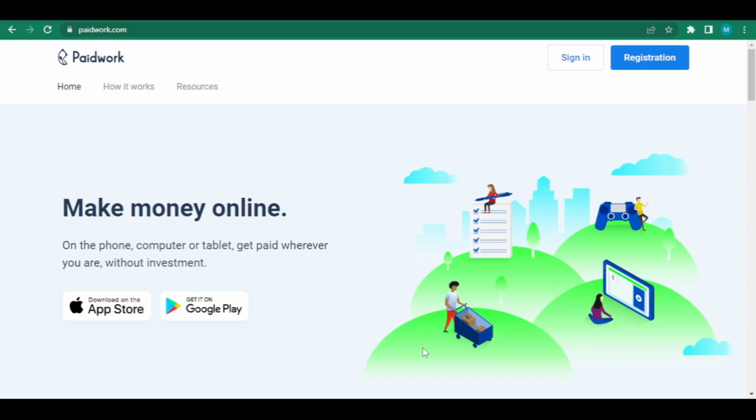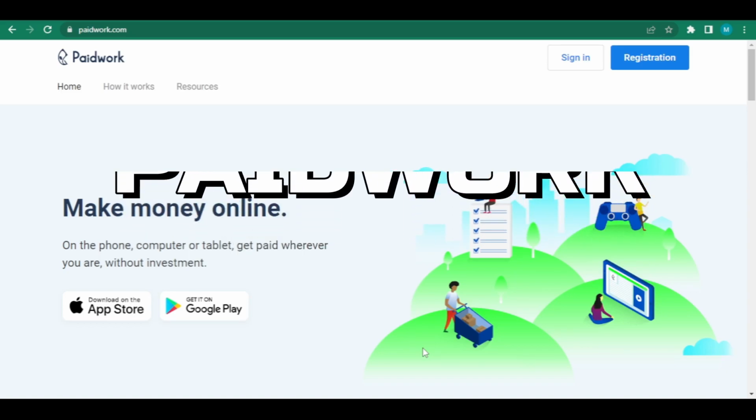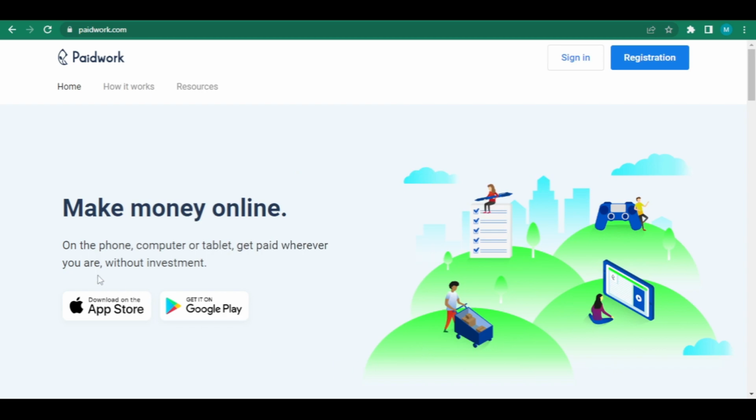Our website is currently called paidwork.com. As you can see, it is accessible for download on both iOS and Android smartphones, which is always a bonus. It states, make money online on the phone, computer, or tablet. Be paid wherever you are without investment. Turn your time into cash.